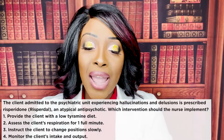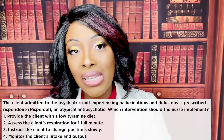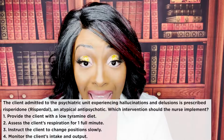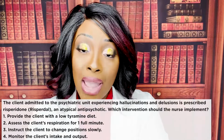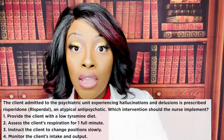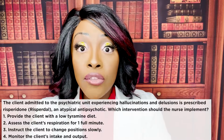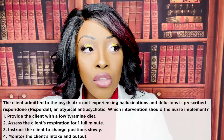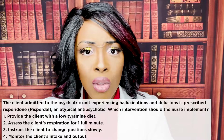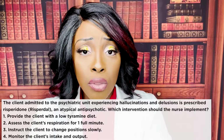So 1, provide the client with a low tyramine diet. Do you guys remember which drug class we got to watch out for the tyramines? MAOIs, not antipsychotics. MAOIs are a type of antidepressant. Antipsychotics are drugs for patients who are out of touch with reality. They're either seeing things that are not there or they're hearing things that are not there, okay? That's what antipsychotics are for, patients who are out of touch with reality.